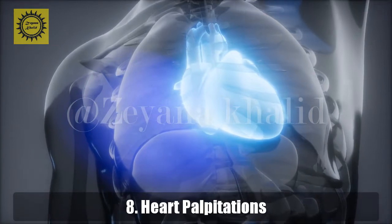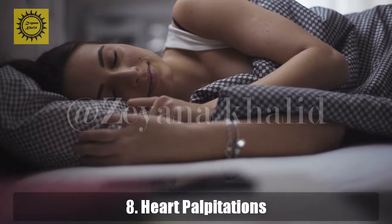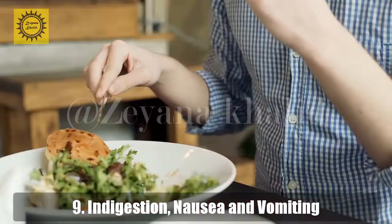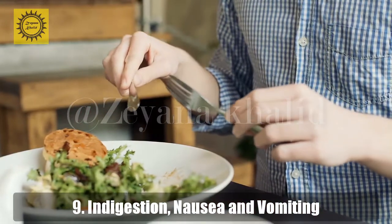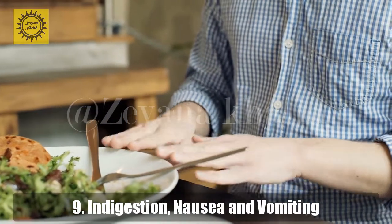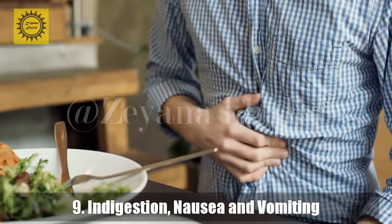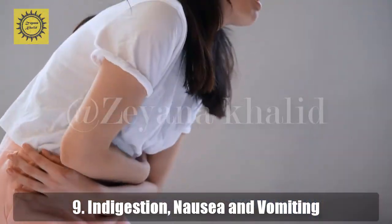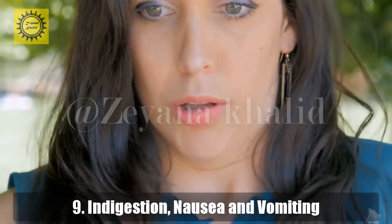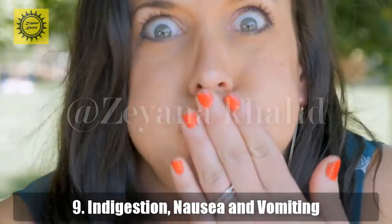Other health conditions that may cause palpitations are electrolyte abnormalities, thyroid disorders, sleep apnea, certain medications, heart valve disorders and anemia. 9. Indigestion, nausea, and vomiting. Clogged arteries leading to heart disease can also cause symptoms like indigestion, nausea, vomiting, fullness or choking feeling and other gastrointestinal problems due to lack of oxygen in the blood and poor circulation. People who develop a blockage in the renal arteries that supply blood to the kidneys may also experience nausea, mild indigestion, abdominal pain or vomiting.